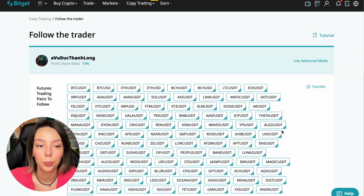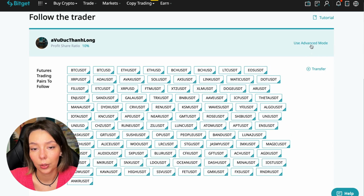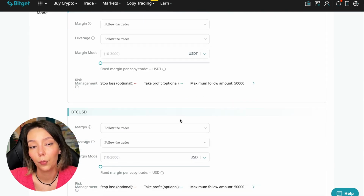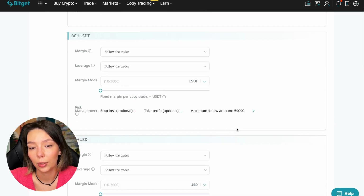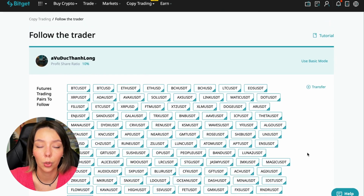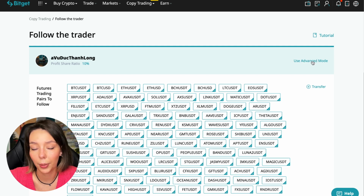Here you are prompted to use the advanced settings mode if we click use advanced mode. So we will be able to change absolutely every individual currency pair that we choose at the very beginning. And at first we can choose the pairs in which the trader trades, and for each of these pairs we can make an individual setting. For Bitcoin, your own setting, for Ethereum, your own setting, and so on. I will use the basic setup.